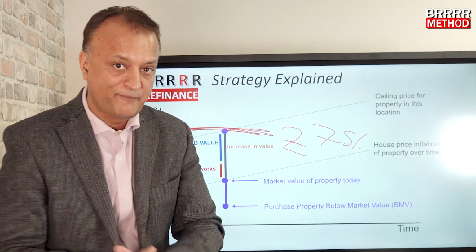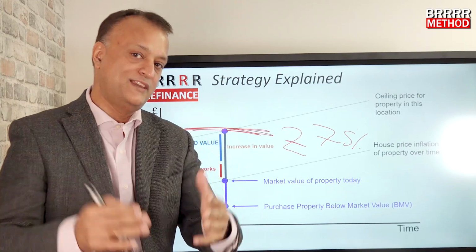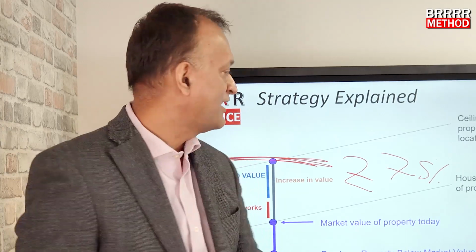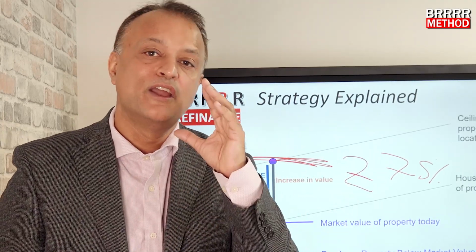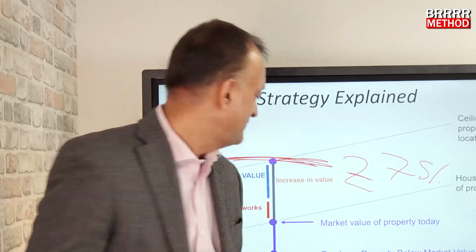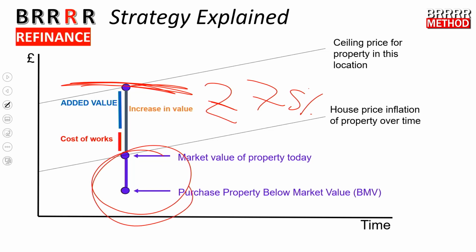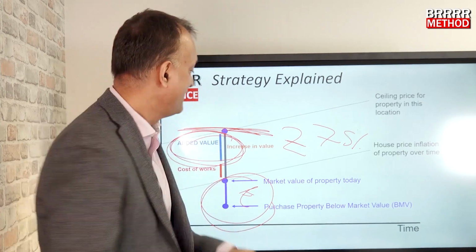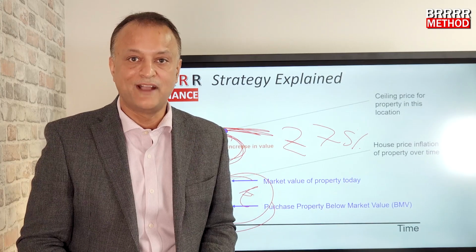Now, the other 25% is equity that you need to have. The ideal that you're aiming for with BRRRR is to get as much of that 25% equity from the deal itself. And there are only two places that equity can come from. It's from buying below market value, the discount to market value that you bought the property at, and any value that you've added through refurbishment. That's where your equity comes from. And if that is equivalent to what the bank requires, then you've basically pulled your money out of the deal.